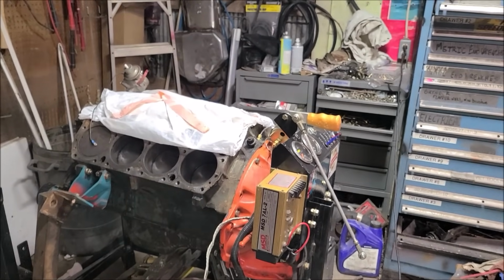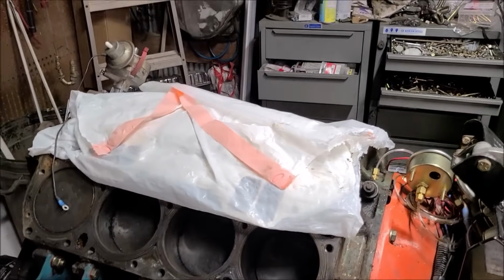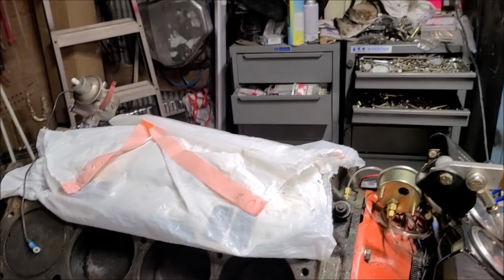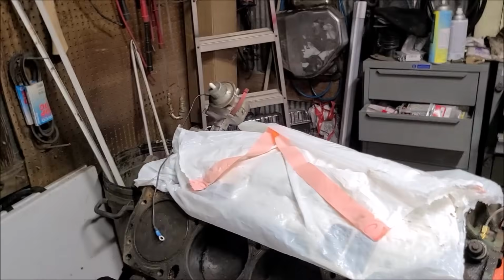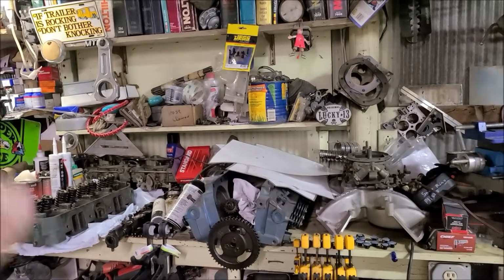But yeah, so every bore on this engine is like 10 over, more or less, and all the rings are stuck. This thing turns ridiculously easy. I mean, it's like the Pro Stock, like you gave it one wink of the wrench and it rotates itself. So there's that issue. It had massive blow-by, and all of the valves were leaking by.